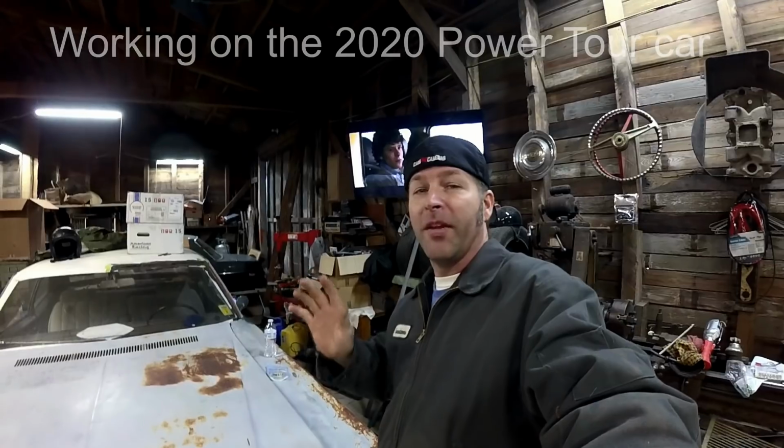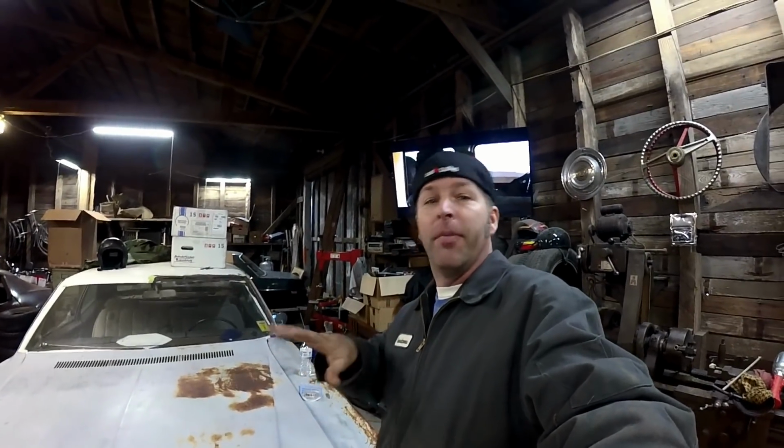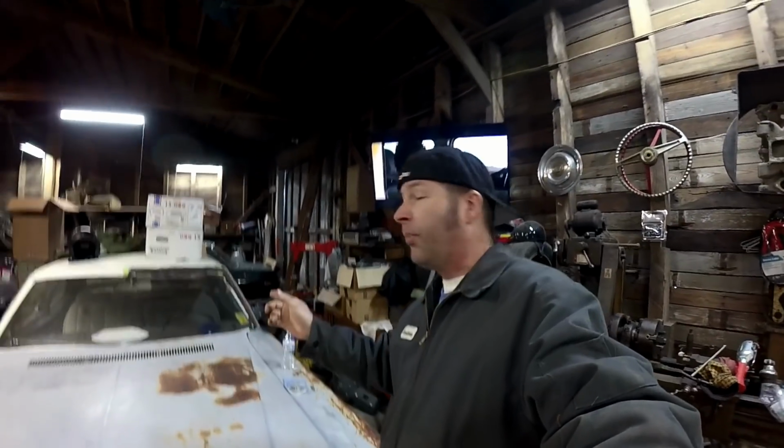Today I'm going to be working on my 68 Biscayne. I'm going to do a little bit of a walk around to give you all a better view of the car, and then I'm going to get to pulling the windshield out and trying to fix a lot of the rust that's around the windshield, because I don't want to be driving 3,000 miles with it raining on me inside the car. So anyhow, here it is.